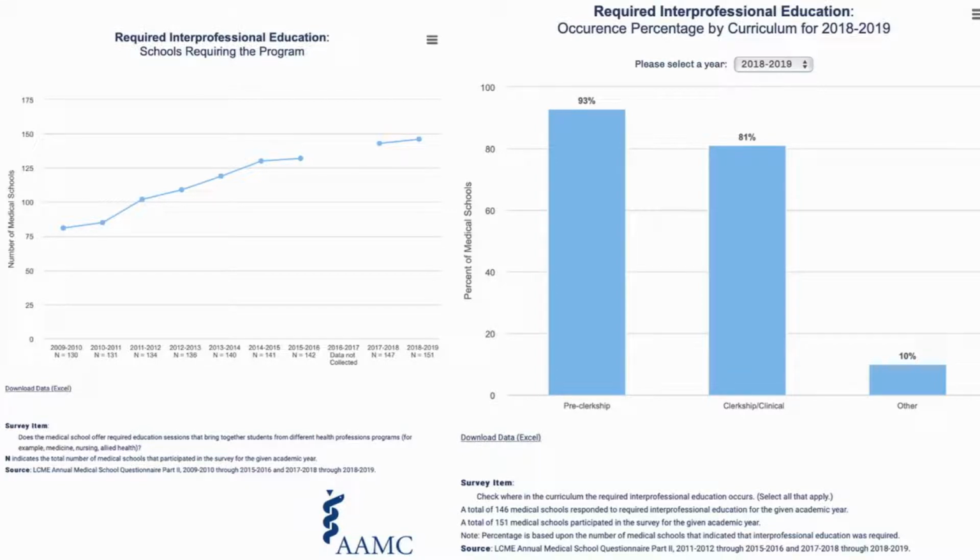You can see back in 2009, just above 75 medical schools across the country were doing it. Now it's nearly double. They didn't get data in 2016 for some reason. It was interesting to me that a lot of schools implement this in the pre-clerkship years. There's obviously some overlap there, maybe not all schools are doing that. And some of them still do it at a pretty high rate, 81%, in the clerkship years. I'm not sure what the other is; I guess it's either preclinical or clinical.